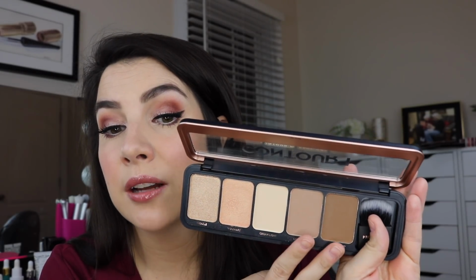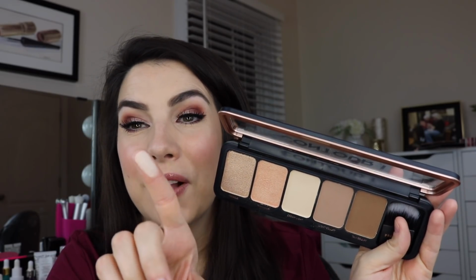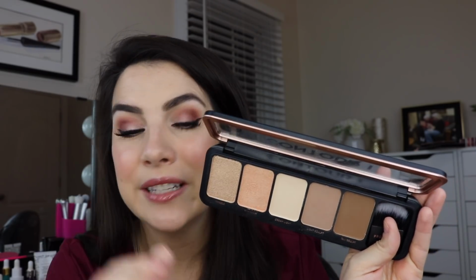You've got 2 contouring options. This under eye setting powder, light T-zone powder, that's the way I'm wearing that today. Just real lightly in a few areas. The texture on this is beautiful, adds a little hint of coverage.